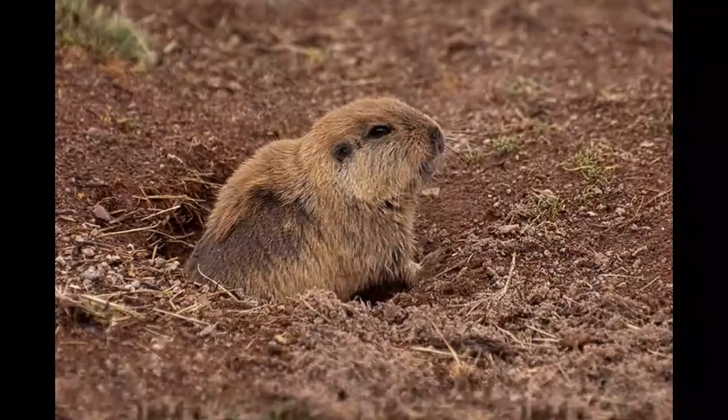Interesting tuco-tuco facts. The size of tuco-tuco depends on the species. They can reach 5.9 to 9.8 inches in length and 3.5 to 35 ounces in weight. The tail is usually 4 to 5 inches long. The body is covered with short, dense fur that can be gray, brown or black in color, depending on the habitat. Body coloration matches the colors of the environment and it provides camouflage.